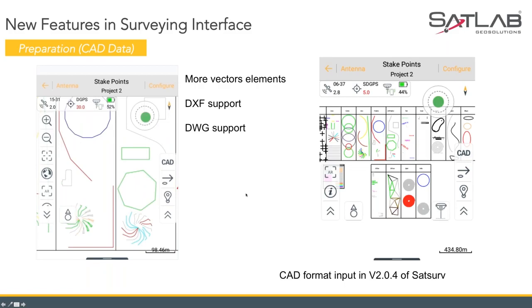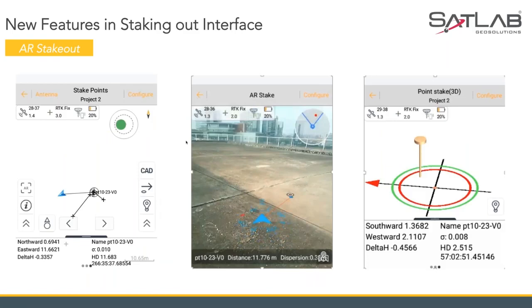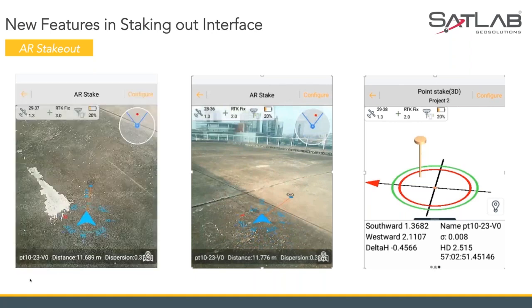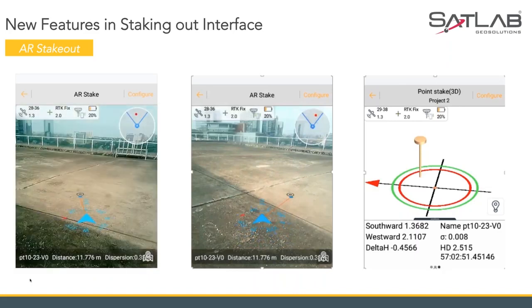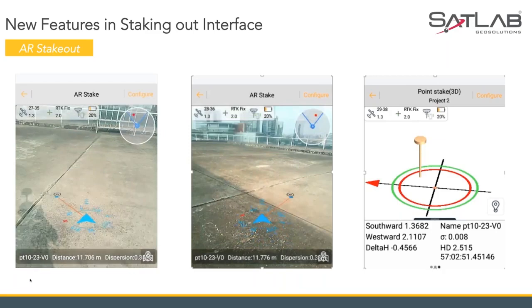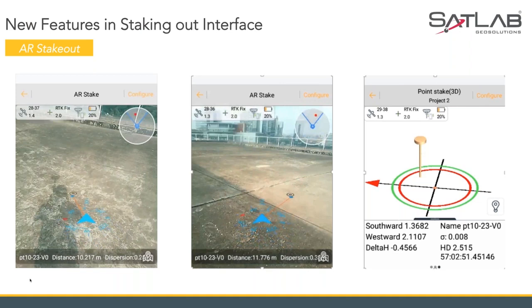AR stakeout. This is a unique feature. This is very interesting for all of us because we can use our camera and stake out points in real time. We see on the middle screen how it looks, and let me show you on video how it looks in real time. We choose the point, we have the AR button, and now we see in which direction we need to go. We have a compass, we have an arrow showing our direction, and we go to the point.